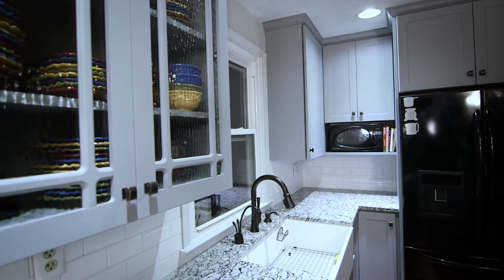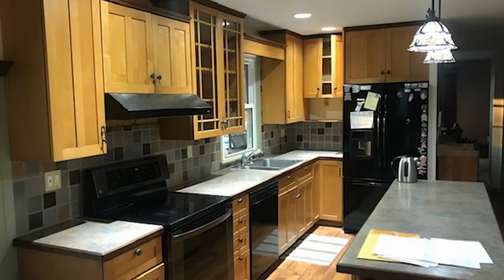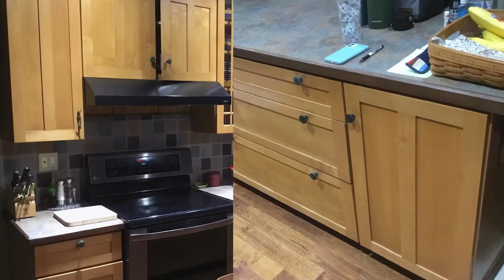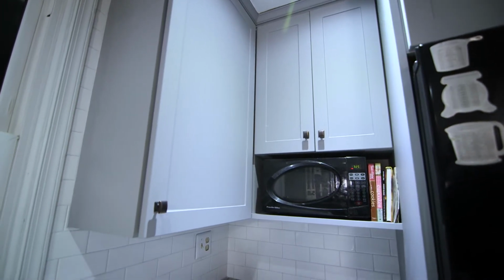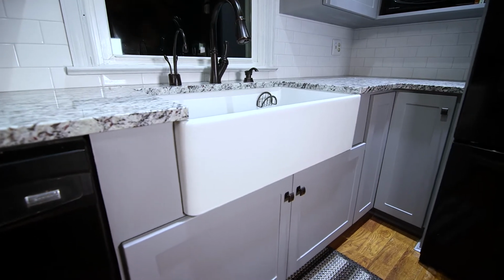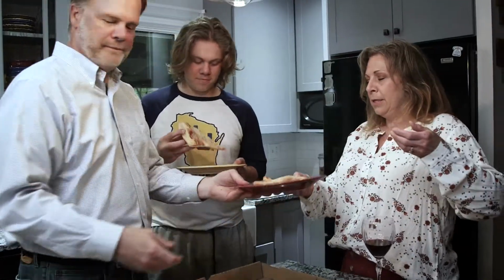One of the things we have discovered about our kitchen was the cabinets themselves were in fantastic shape. They just had been worn over the years. And with thousands of fingerprints and thousands of opening and closings and door slams, they just became worn. If you have really great bones, if you will, cabinets already in place, there is no reason not to consider refacing.